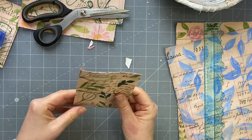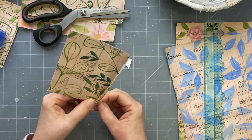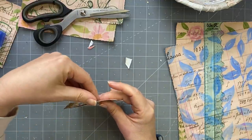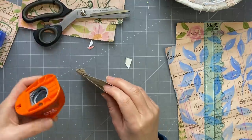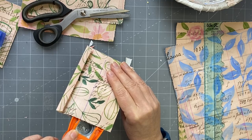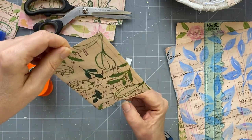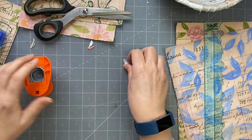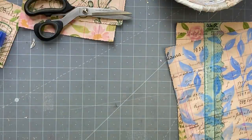Okay. Make sure it's not crashing. Okay, and then I can do it now. I probably can do it without it popping open. Just get this. Okay, so I've got two of those from one sheet of paper, which is good. Let's see what else we can do.